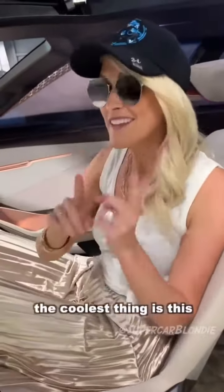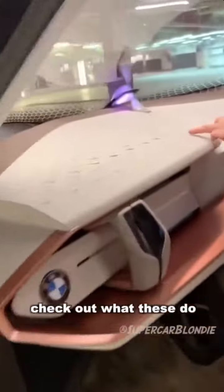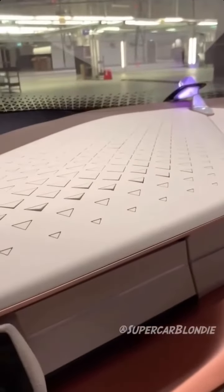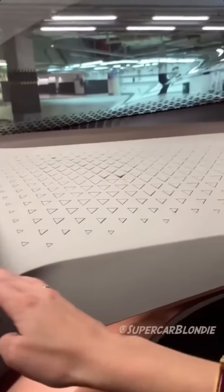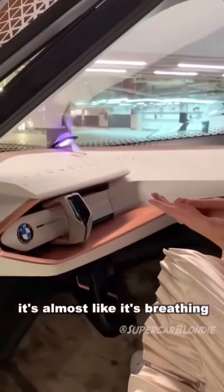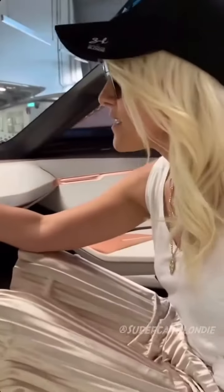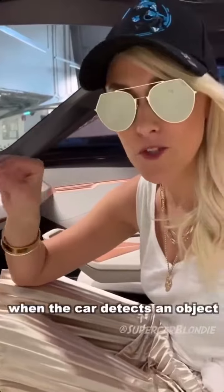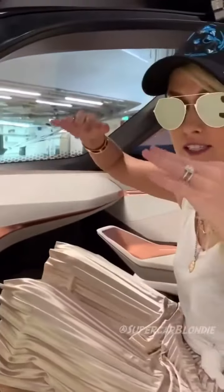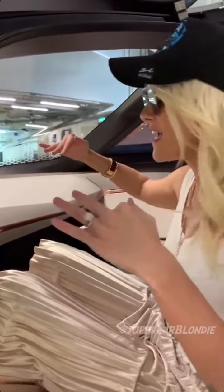The coolest thing is this. Check out what these little diamonds do here, these little triangles. Look at that. It's like a reptile skin. It's almost like it's breathing. What that does is when the car detects an object that you can't see, it will let you know by kind of moving these little triangle shapes on the dash.